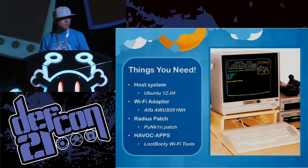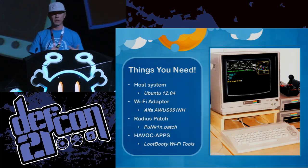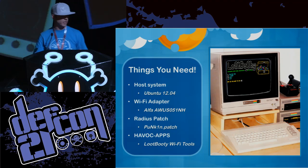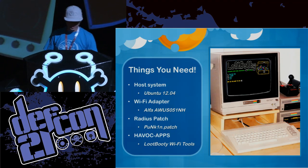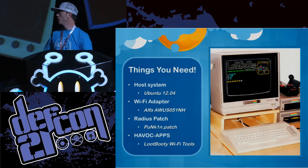Our custom patch basically goes in and changes some of the modules built into RADIUS, the PAP module and the MSCHAPv2 module, to send the right stuff over to these clients and get them to establish the full connections. So you want to download that. And then the HILLBILLY Wi-Fi tools is just a tool set that we developed. We wrote it in Ruby.